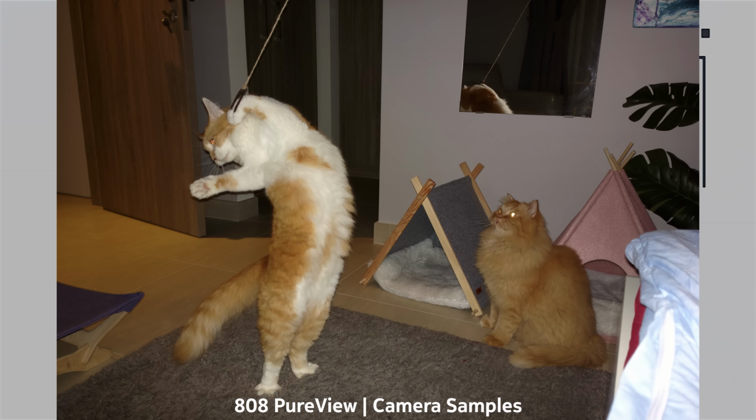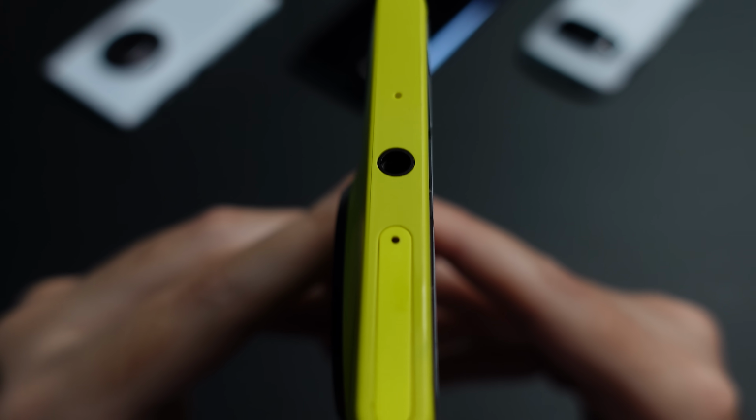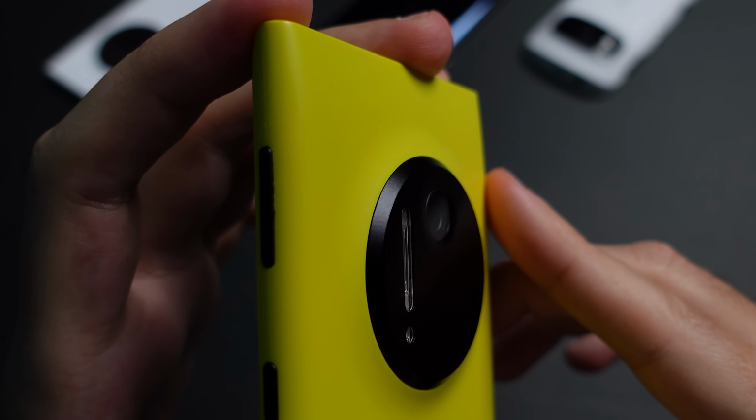And Xenon Flash is exceptional at freezing subjects in motion, making capturing action shots a breeze. With video, lossless zoom and optical image stabilization was a game changer. So was Nokia's inclusion of their high-fidelity audio microphones, or what they refer to as rich recording tech. Nothing could even come close to how good the audio quality captured with the 1020 was.